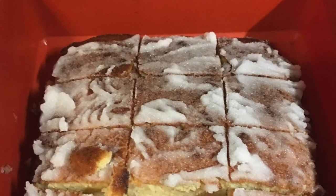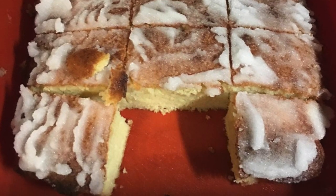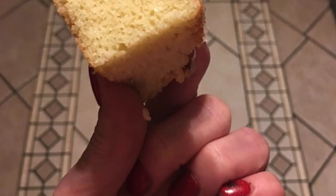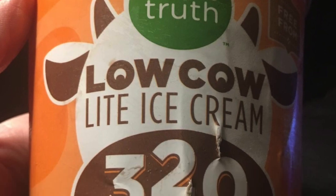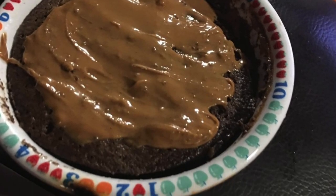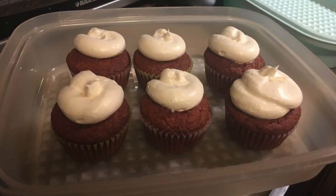Here is a little pound cake I made just as a treat, and here's a slice of it. I love vanilla pound cake. This is some ice cream I would indulge in occasionally. I would eat half of the little carton. Here's a mug cake with a little peanut butter smeared on top, and last but not least is some delicious red velvet cupcakes.